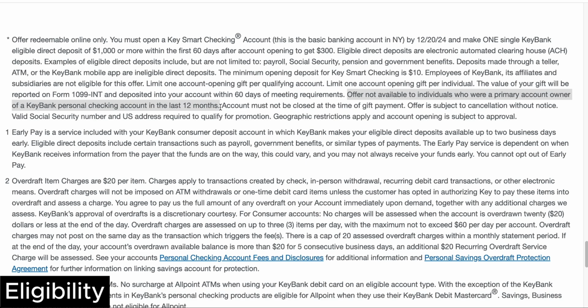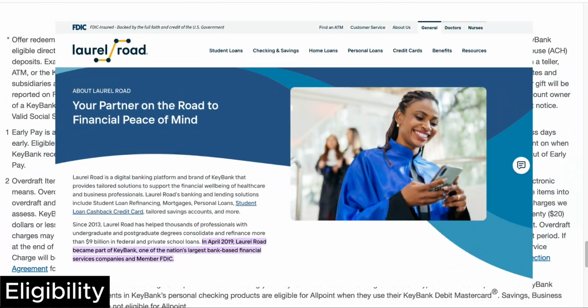Now, one thing some of you may be wondering, and I actually did get a question about this, and I reached out to KeyBank and got an answer. KeyBank owns Laurel Road Bank. So if you got an offer from Laurel Road for signing up for an account for them or checking your savings account, you may be wondering, could I also get this bonus from KeyBank? Since KeyBank owns Laurel Road, would that disqualify me from this KeyBank bonus? Well, no, you will not be disqualified for this bonus if you got a bonus with Laurel Road.